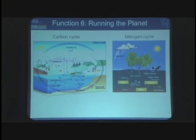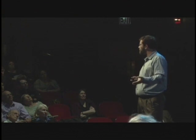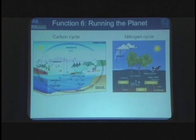So of course, the point of this sort of symposium is that in addition to all these other things that microbes do, they kind of run the planet in terms of the global nutrient cycles. They play important roles in all of the important nutrient cycles on the planet, including nitrogen and sulfur and phosphorus and, of course, carbon. So in terms of photosynthesis, for example, the fixing of carbon using the energy of light, that's all basically done by microbes.